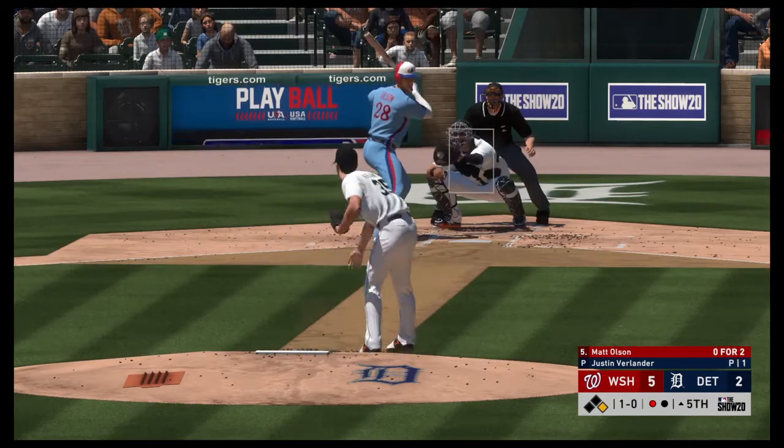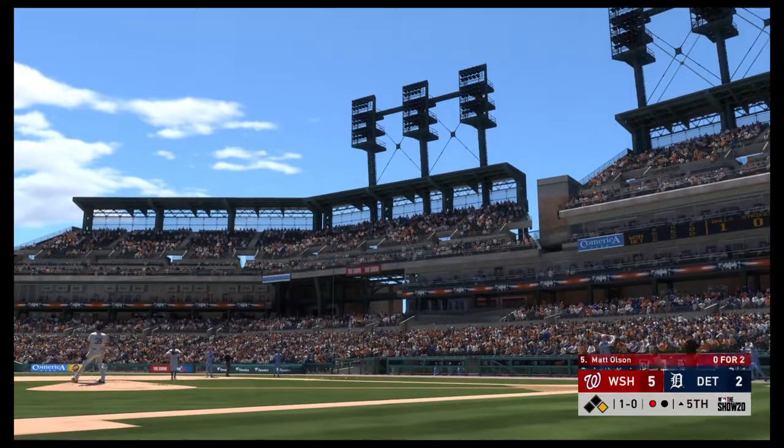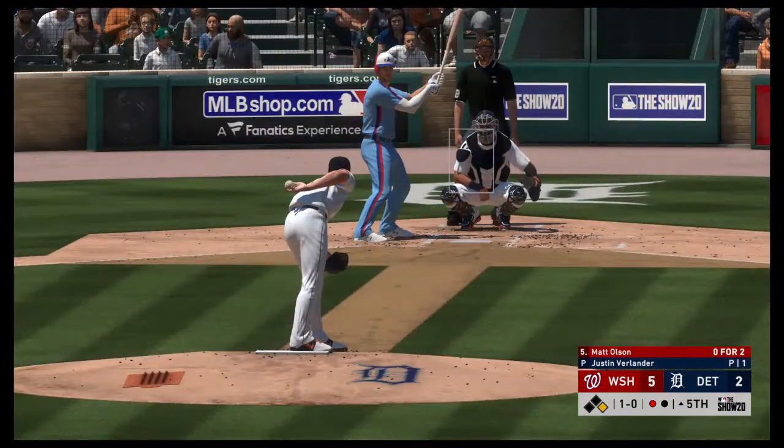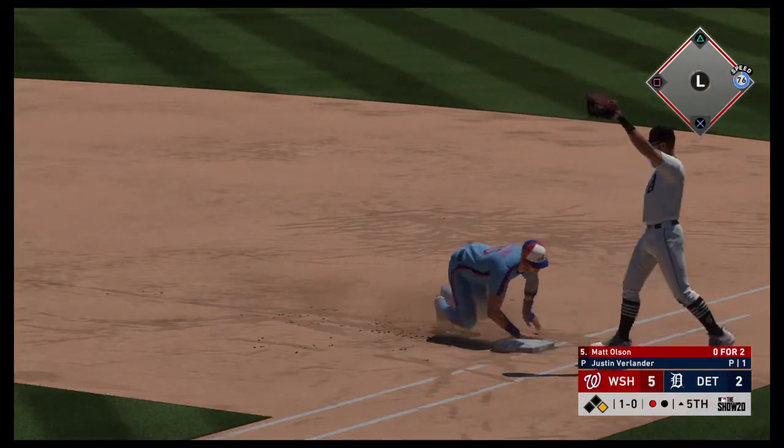From the belt, the pitch. In on the hands a bit with the fastball. It's 1-0. Pretty good pitch right there. Fastball in off the plate. One of the things you want to do as a pitcher, try to stand those hitters up. Now Verlander will turn and go to first.